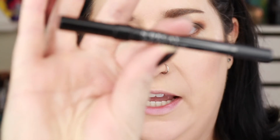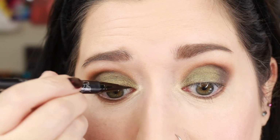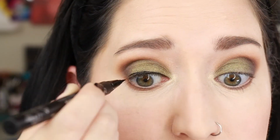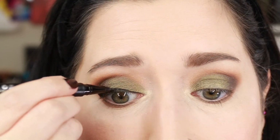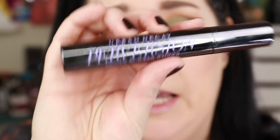I'm going to tight line with the Urban Decay 24/7 Waterline Pencil in Legend. For liner, I've got the Kat Von D Tattoo Liner in Trooper. For mascara, I'm going Urban Decay Perversion. And for lip, I'm going to go Kat Von D Lolita.